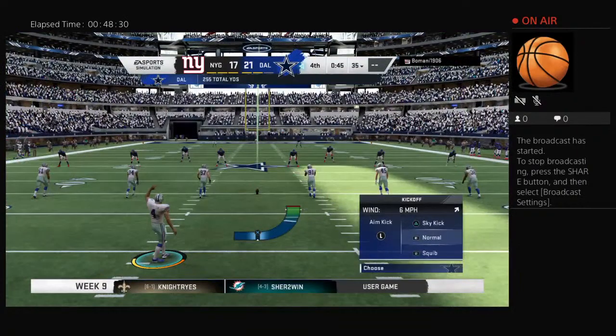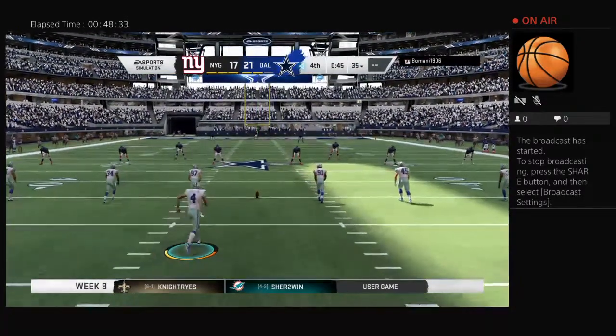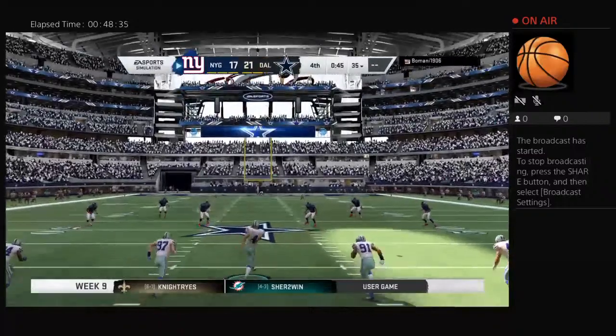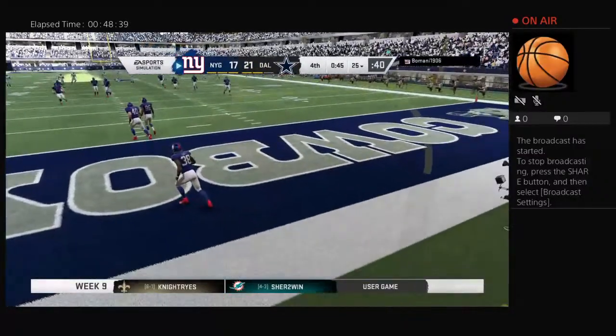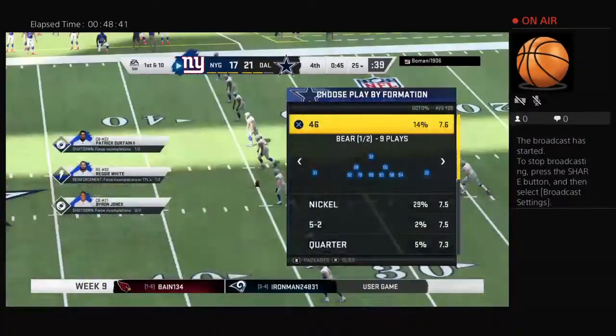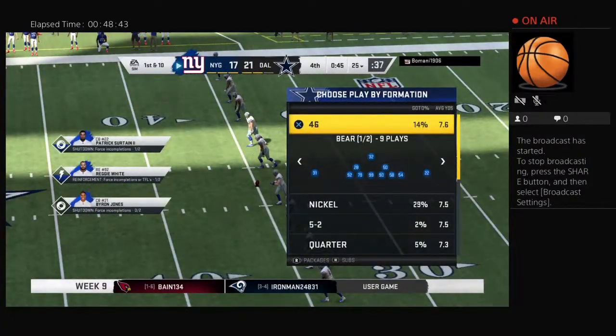And what happens is guys get overeager, get out of their lane because they're so excited they want to make the last tackle. You mess up, it could come back at you a long way. And this will not be returnable. It's out of the back of the end zone for a touchback.